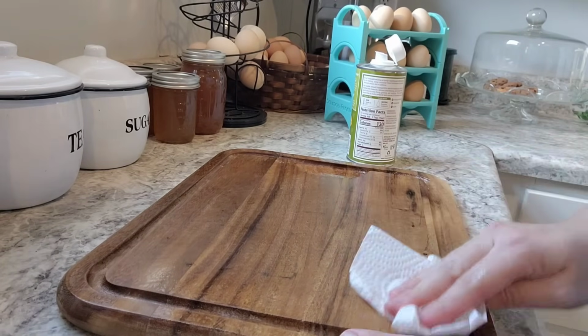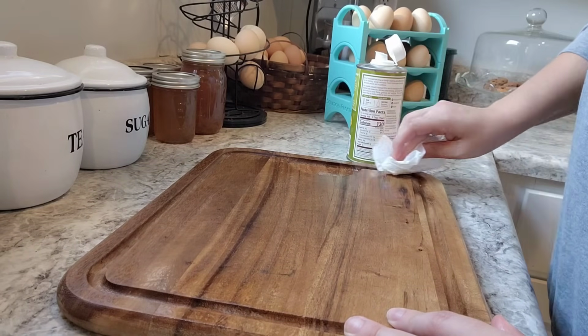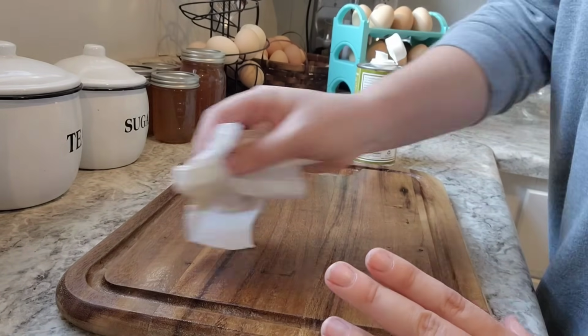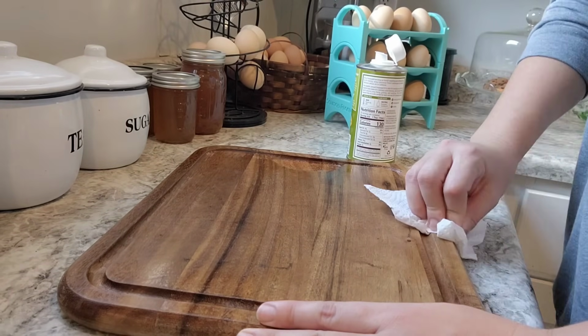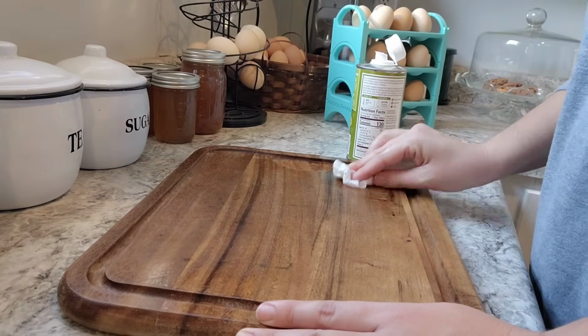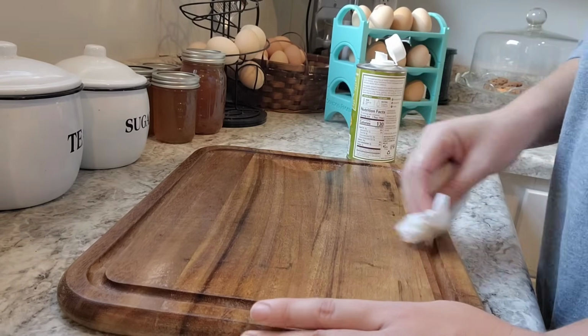Now, this wooden cutting board came from Walmart. It's Paula Deen brand. I've had it for years and years and years. I never put it in the dishwasher. I always hand wash it, but it was needing a little attention. It's been a fantastic cutting board. Like I said, I've used it for years and years and years.